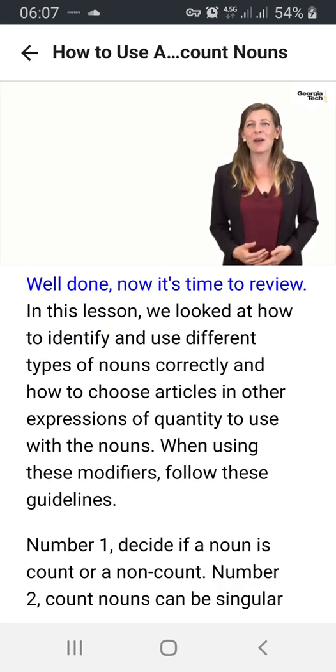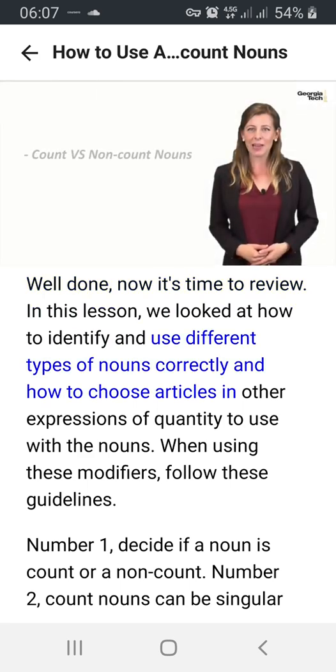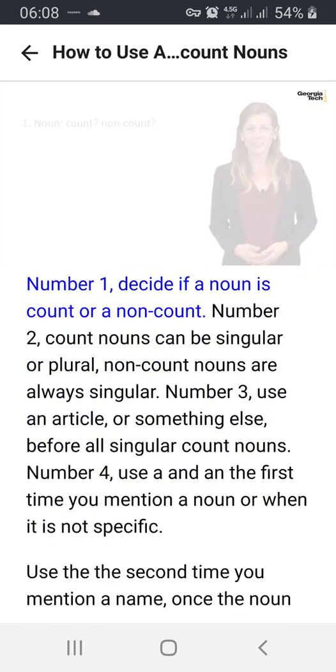Well done! Now it's time to review. In this lesson, we looked at how to identify and use different types of nouns correctly, and how to choose articles and other expressions of quantity to use with the nouns. When using these modifiers, follow these guidelines.